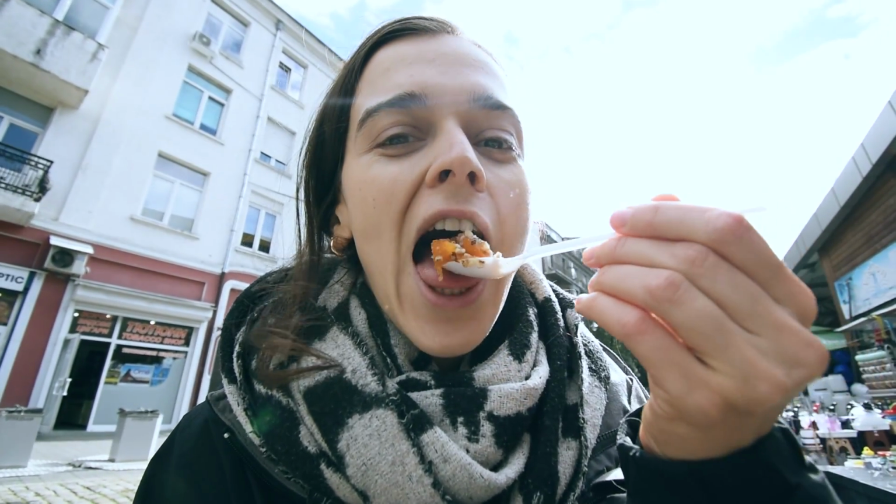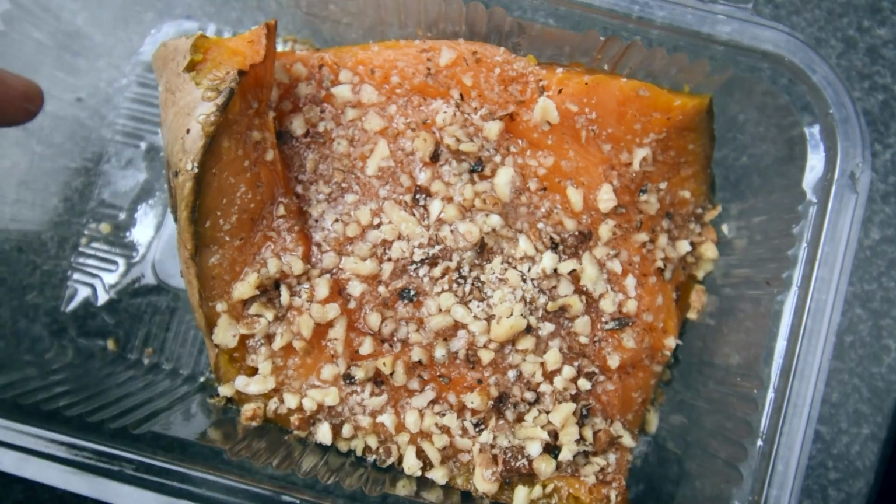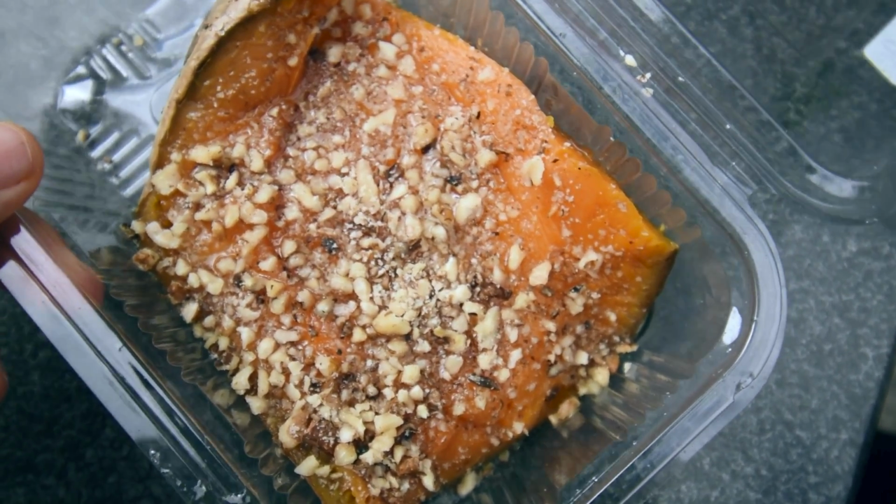Let's try it out. Wow, this is so delicious and I was not expecting it. So obviously pumpkins are really sweet, but here I think some sugar has been added on top, so this is a delicious sweet snack. For this snack I'm gonna give a 7.5 out of 10.